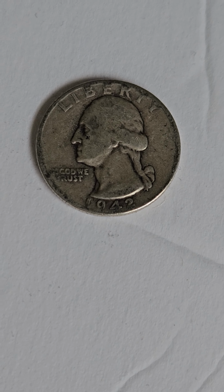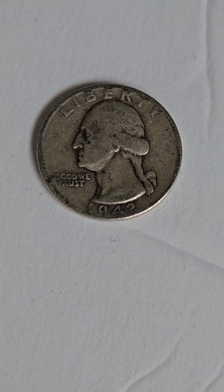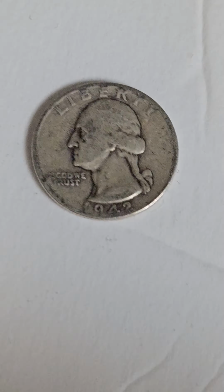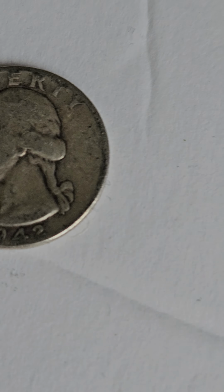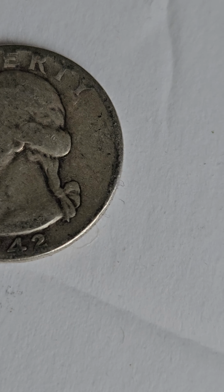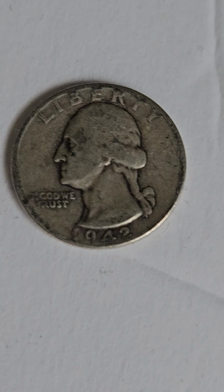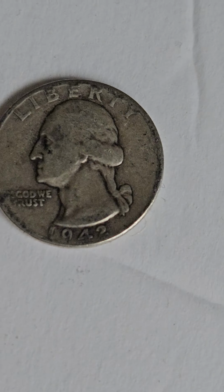So this is a 1942 Washington quarter. As you see, it doesn't have any markings on it. I don't have a pointer. So normally right about there, it should be a P for Philadelphia or D or S, or actually CC for Carson City.